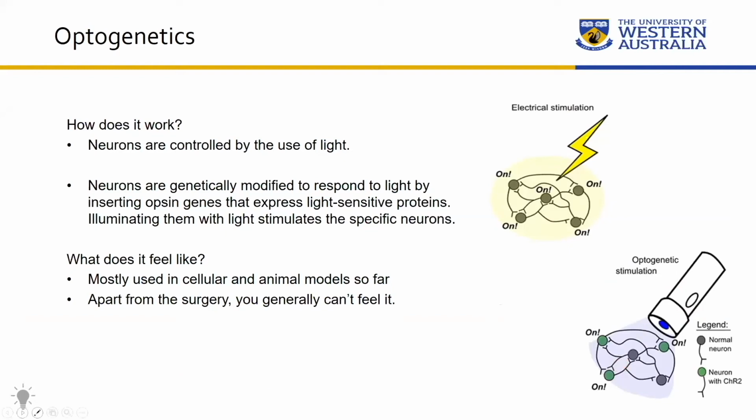It's a nice and new technique, which is really cool. But the one thing is that at the moment, it's mostly just used in animal models or in cellular models. We don't really use it in humans yet. But that's, I'm sure, coming down the track when the technique develops a bit more. And because we use light, we don't have to do anything using electricity. So it means that you can't actually feel that it's happening, which is always a positive thing.